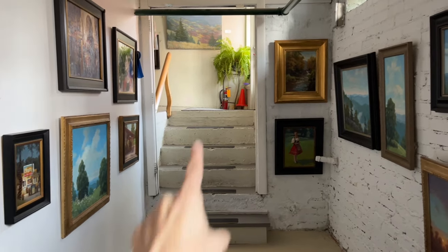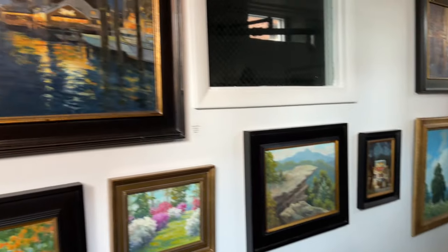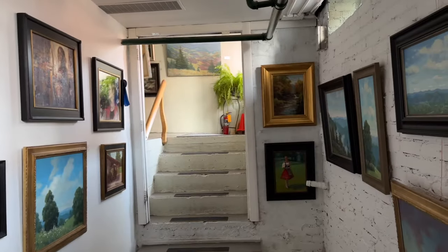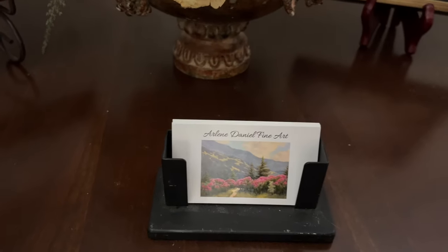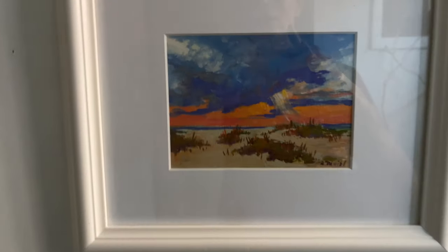This was the old entrance that I used to have for my studio when this was all one big studio. And this is Arlene Daniel, my friend who does beautiful work, and she joins us for our Tuesday little meetings or the model sessions. And oh my God, I just love this little chicken. Arlene Daniel Fine Art. She used to be a pediatric nurse, and now she's retired and just dedicating herself to art. And these are little gouaches. I love these. We're in the dark right now.